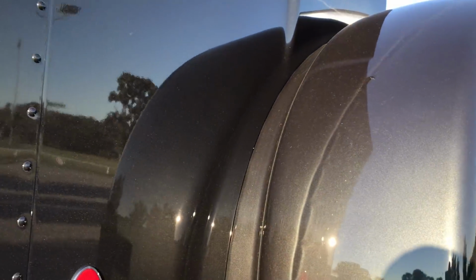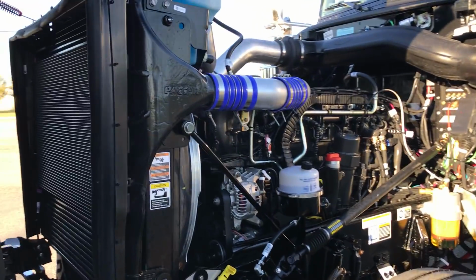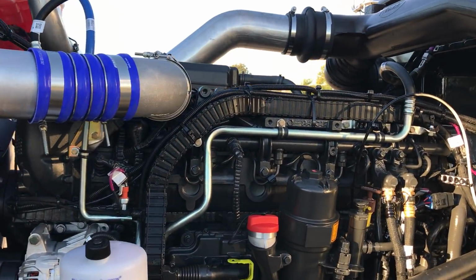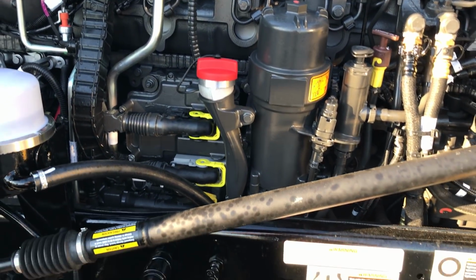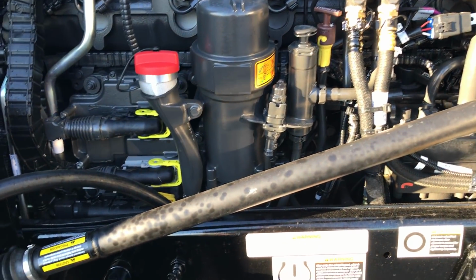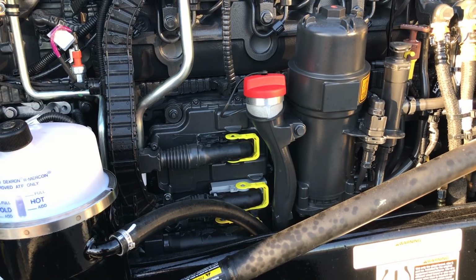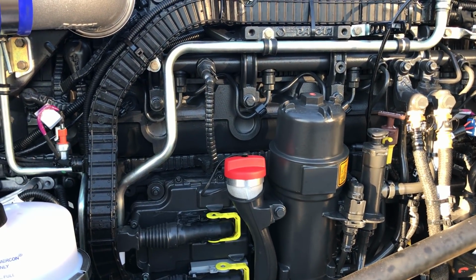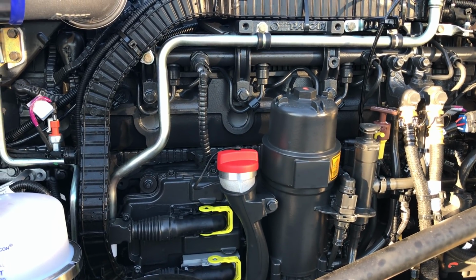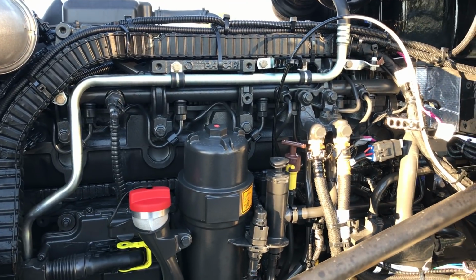Kind of get a good idea of the color there. 510 horse, 1850 torque PACCAR. These are absolutely excellent engines. Nobody pays me to sell a Cummins over a PACCAR or vice versa. Right now they are both as good as they've ever been.